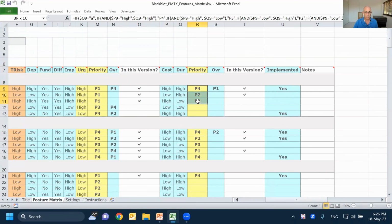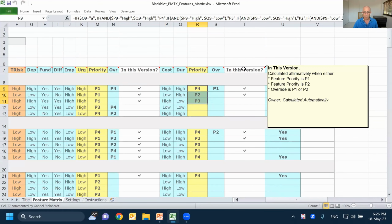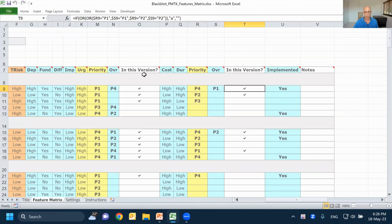So now we have a reprioritized list, and we can also do an override over that one. And you get, in this version, a list of features which are essentially our wish list and have been reconsidered according to the cost and duration. Now, all the formulas are open and everything can be changed, but this is the basic idea behind the feature matrix.